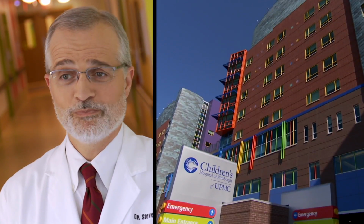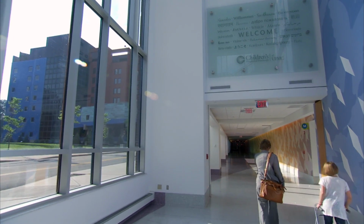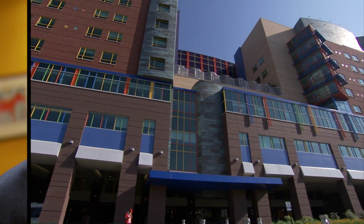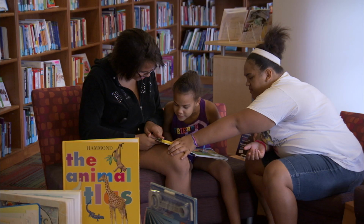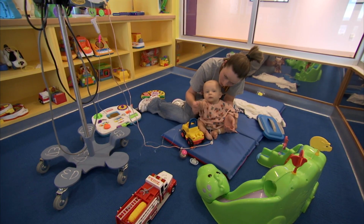The new campus is such an exciting thing for us. It is beautiful, it's big, it's spacious, it's very quiet. It's 10 acres. It's about 1.6 million square feet and 5 buildings that are integrated. Family-centered care is one of the principles that we had in mind as this hospital was designed.